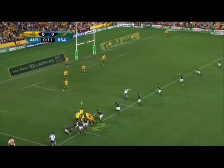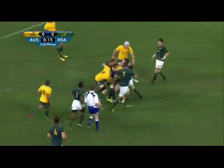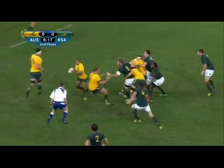Particularly when you've got big strong defenders like the Springboks have, they're always going to go after a smaller runner like, say, Hooper in this example, where you can see they try and hold him up, and to his credit he manages to get the ball out the back to Genia.